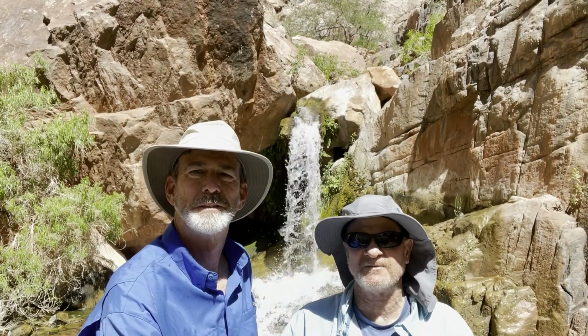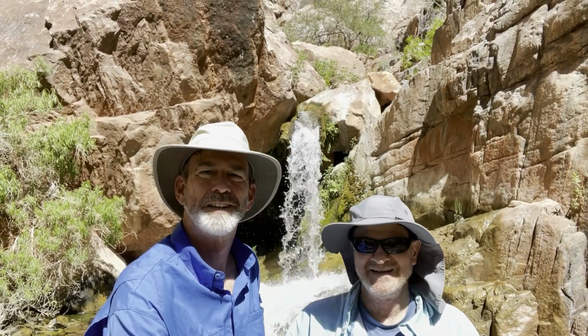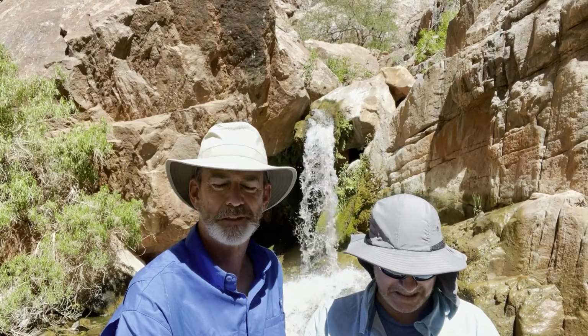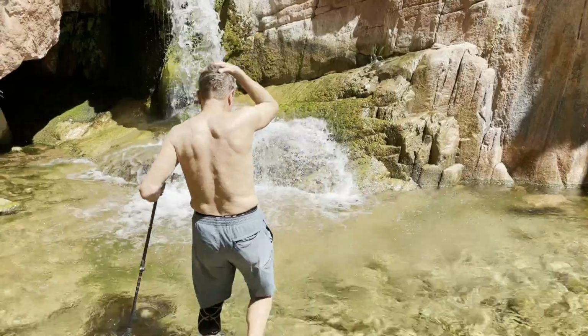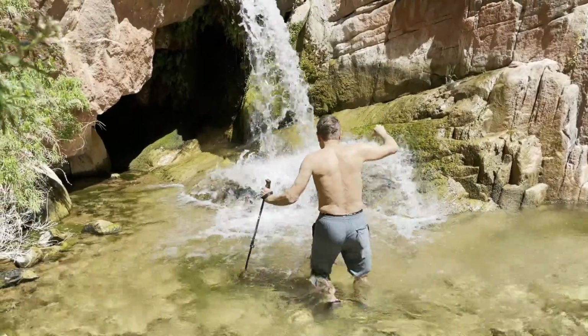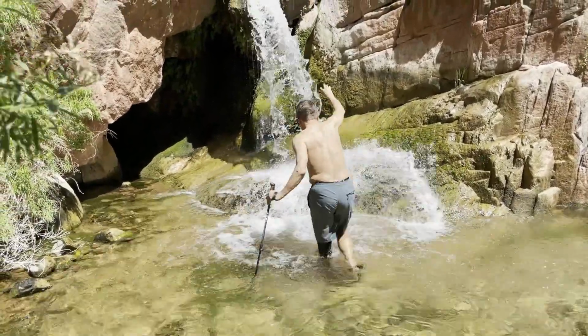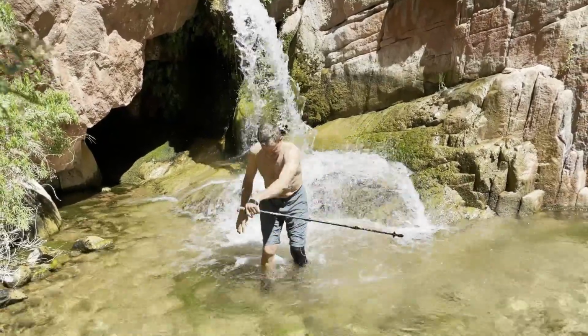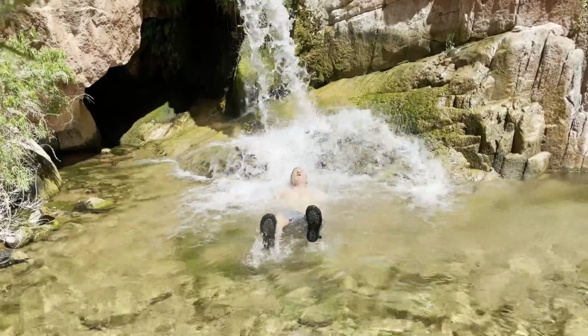Good boy. Okay, here we are, Raider Falls, up Phantom Creek. Beautiful. We are standing in knee-deep water that's about 55 degrees. Feels great. Thanks, Raider. Here we go. Jeff's going in. Here he goes. Ready? He's in.